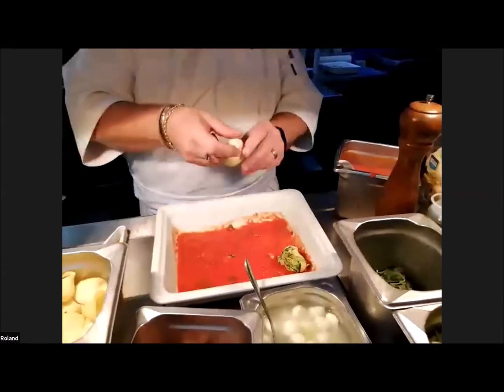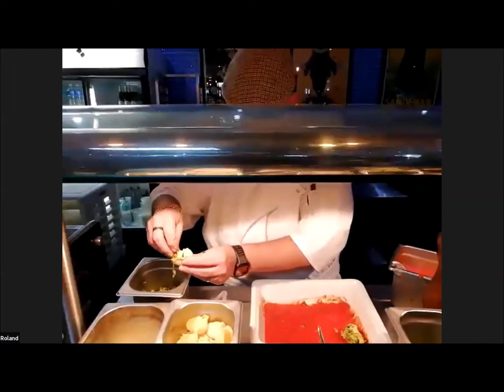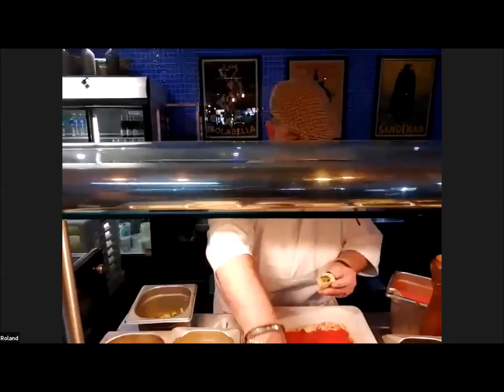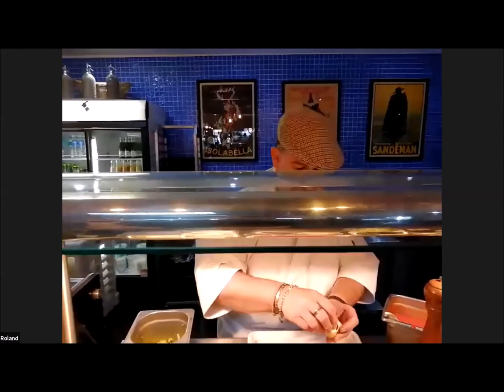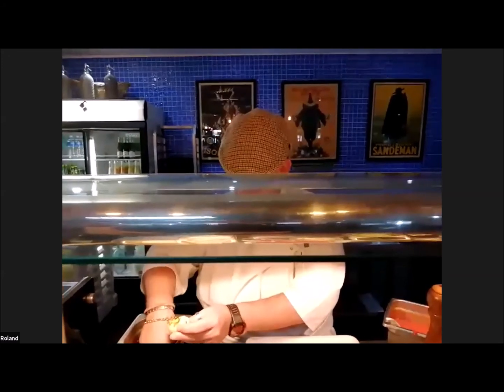Let's do another one. This is very simple, guys. Zucchini. Fill it in. A little bit of zucchini, Luganiga sausage, the bocconcino of mozzarella, and you can put a bit more inside here. Fill it up. Don't be shy.